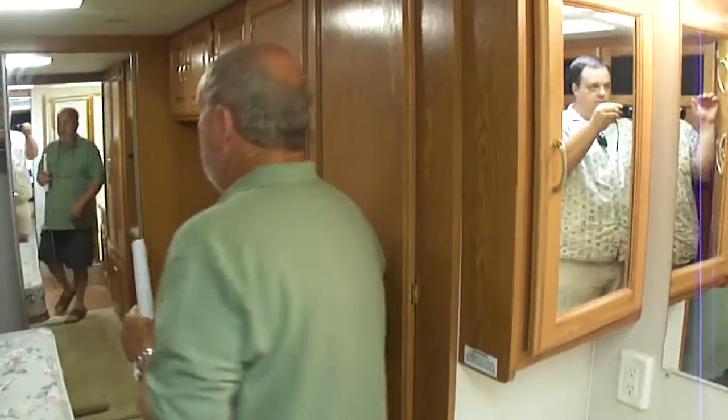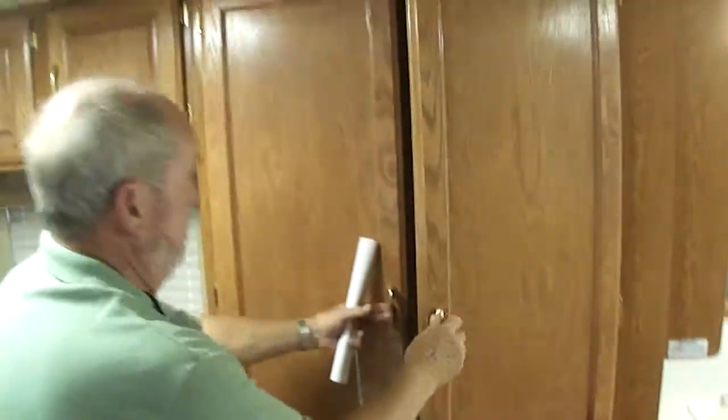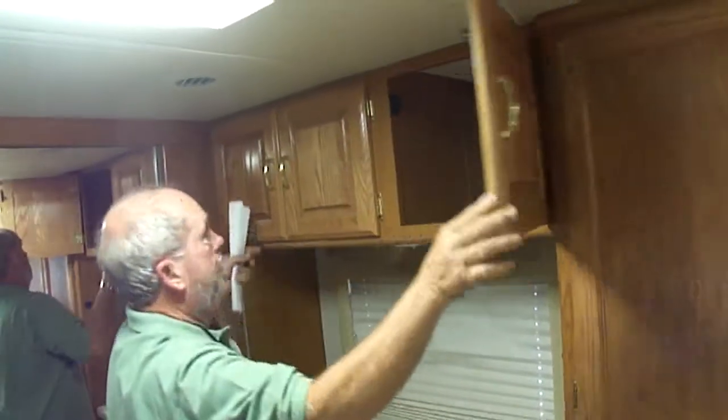Wallpaper's perfect. And look what a big bedroom you have. Come in here. This bedroom, when this slides out, is absolutely some kind of nice. I'm going to open all these compartments. Here's your big cedar chest. Storage in the bottom. Little desk area. Vanity.